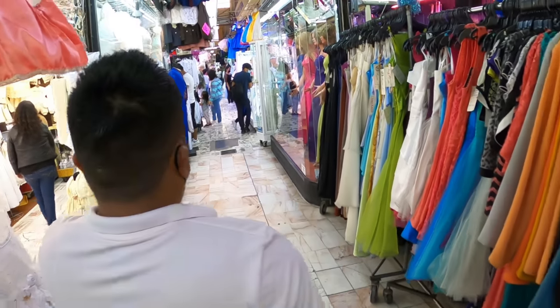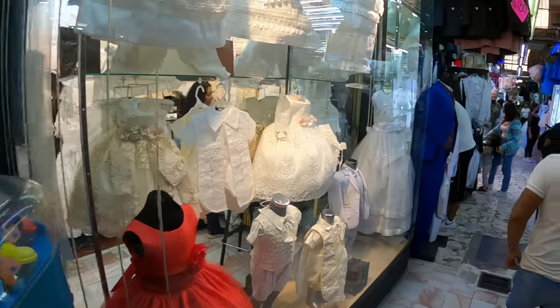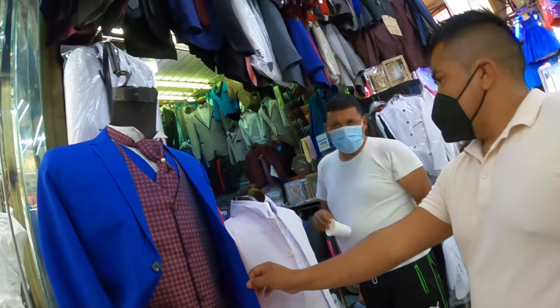Alright, let's go. See, got some wedding dresses here, ladies. Check it out. Alright, here we go. We got another suit area here. ¿Cómo este tipo de traje qué es lo que cuesta?